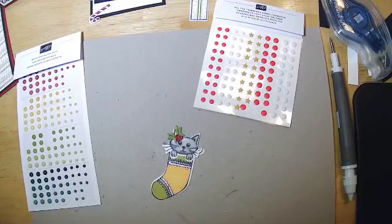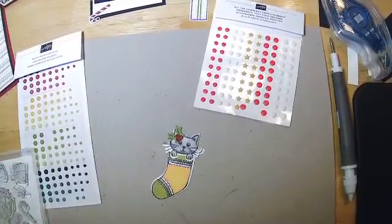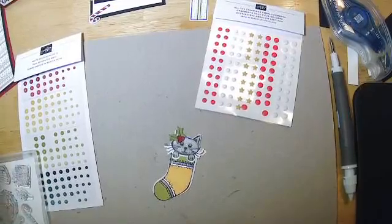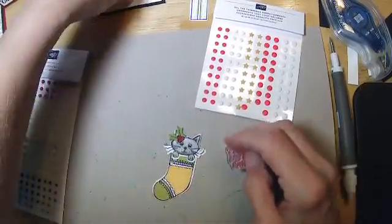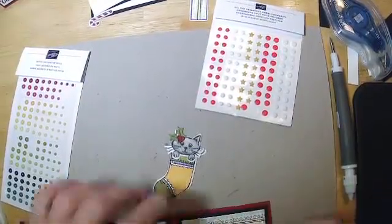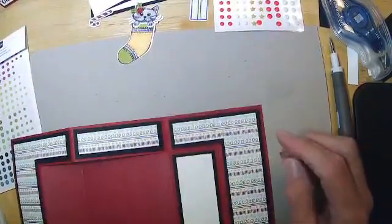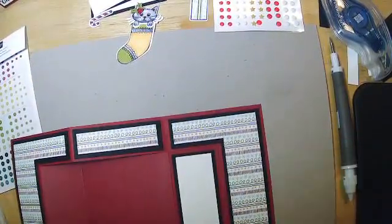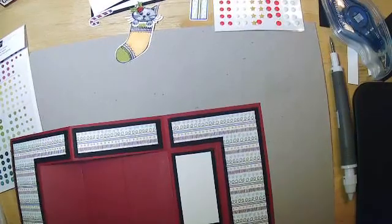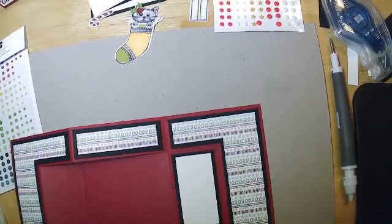So, where are the stamps? Oh, they're up there. Here. I really like that Peace, Joy, and Kisses. That one's going to have to go on there for sure. Peace, Joy, and Kisses. I think I will just stamp in black. I thought I had my Memento ink. I do.